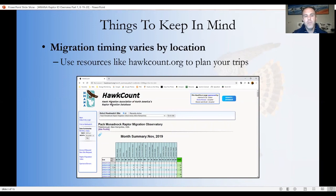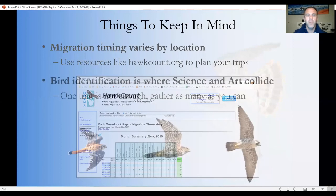What I love to do using Hawk Count, especially when I'm traveling, is go through month summaries and day summaries, and dial in when I need to go to that particular site for the individual species that I'm after. So if I'm going to Allegheny on a trip and I'm really interested in golden eagles, I can use hawkcount.org to dial in that first or second week in November to up my chances of seeing golden eagles, if that's a species I'm working on getting better at identifying. So it's a great resource that you can keep in your back pocket.